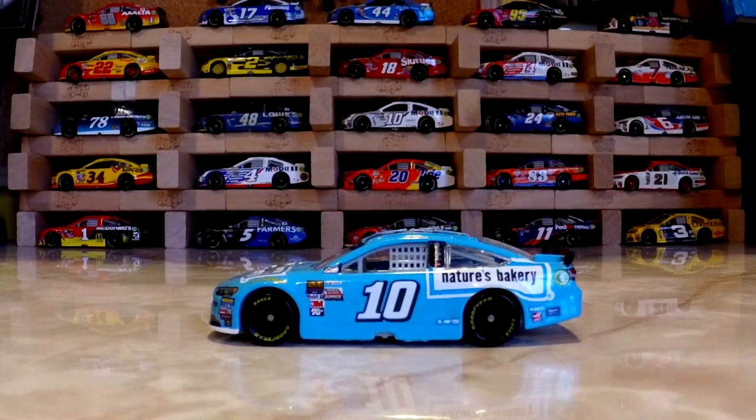To start things off, the one thing I do like about this car is a very unique blue. A very blue car, kind of like the Richard Petty blue, but it kind of stands on its own. And because of that, it definitely makes the car more unique.